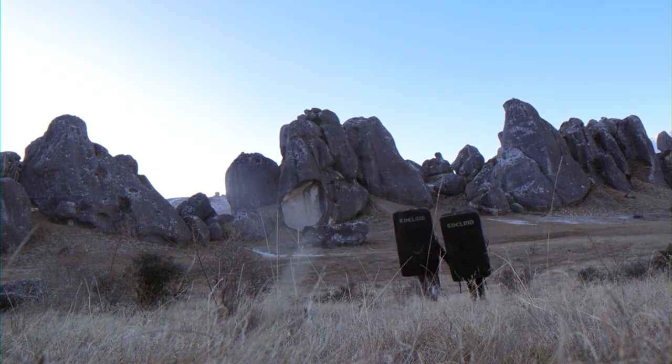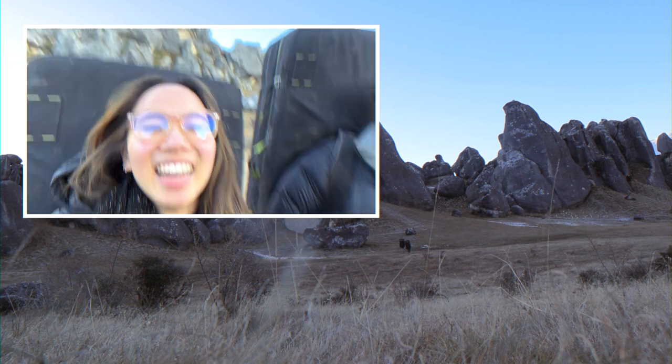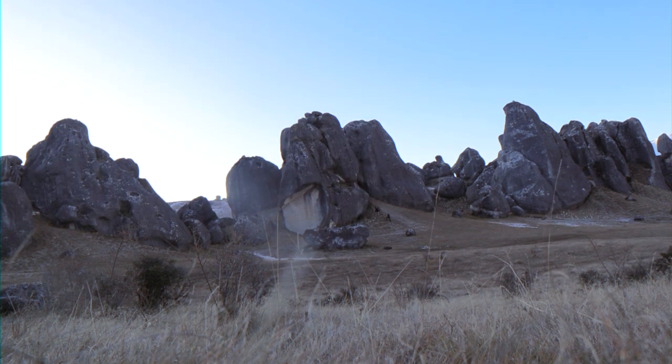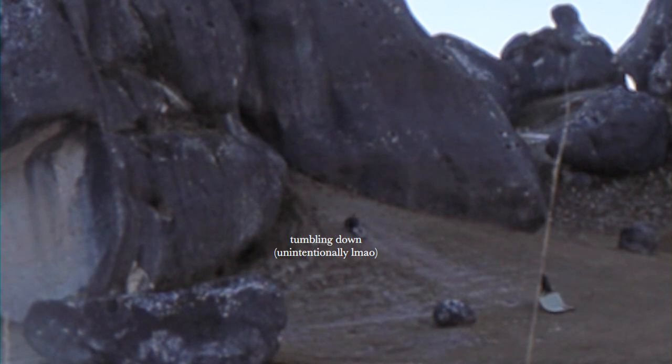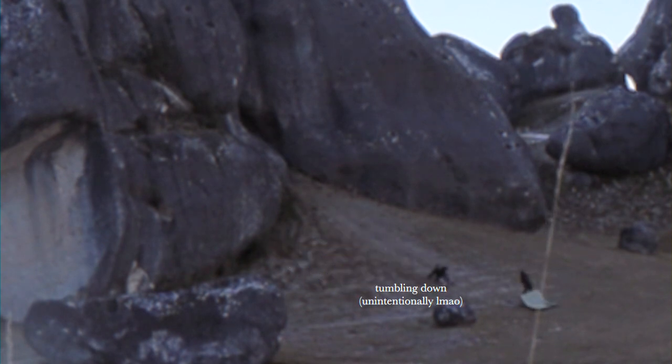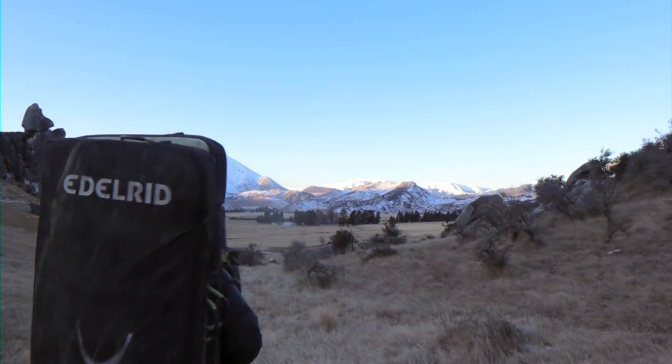We spent the rest of the time just walking around, and the sun was setting and it was beautiful. Then Yossi suggested that we go and slide down on our pads on this hill. So here's us walking really far away so we can slide down the hill, and it was super fun. We're on our way home now, but holy, look at this. You can see all the snow in the background.